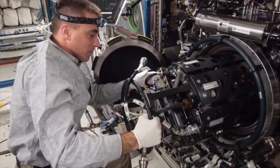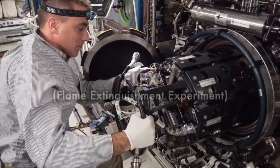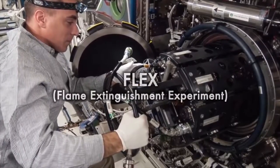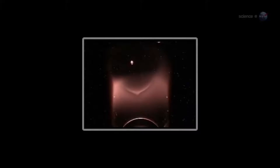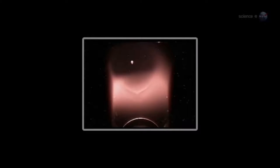Recently, on a space station experiment called FLEX, where scientists learn how to put out fires in microgravity, they noticed small droplets of heptane were burning inside the FLEX combustion chamber. As planned, the flames went out, but unexpectedly, the droplets of fuel continued burning. The flames are there, just too faint to see. These are cool flames.